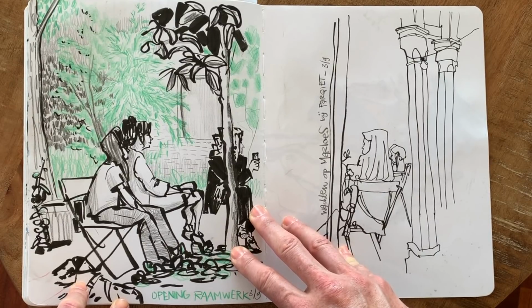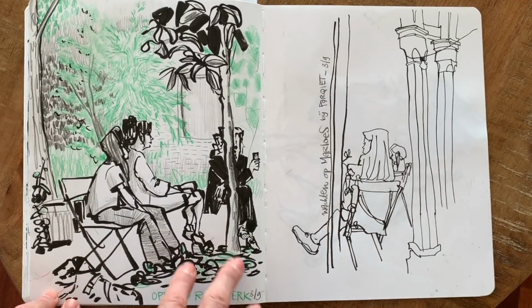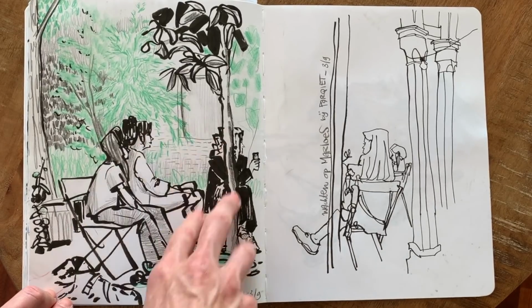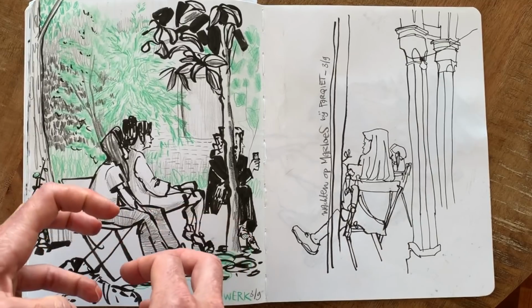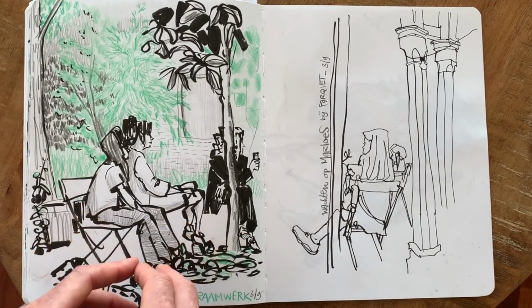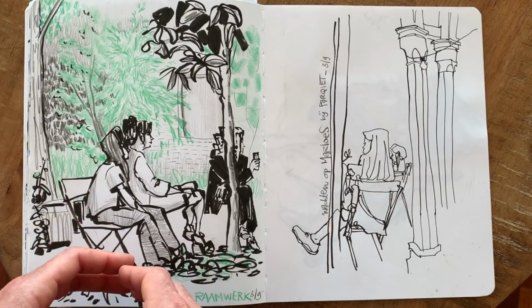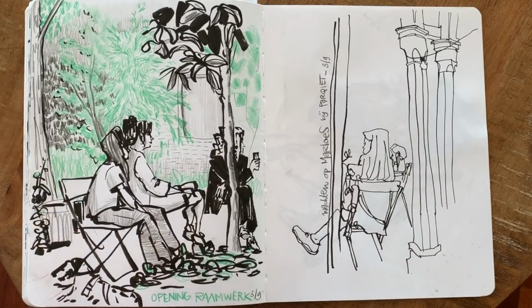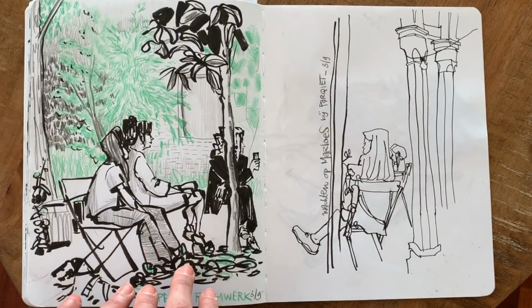So I sat down on one of the benches next to one of the other people who rents a studio there, so I could chat a little bit while I was drawing. And that was really fun because I felt like I really participated in the party. I was saying hello to everyone, stopping the drawing and chatting a little bit, and then going back into it again.